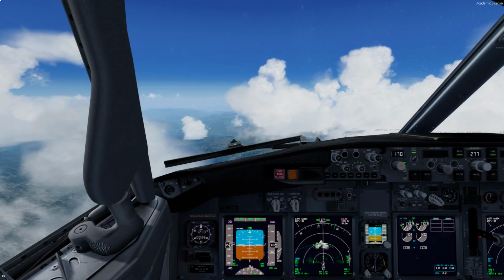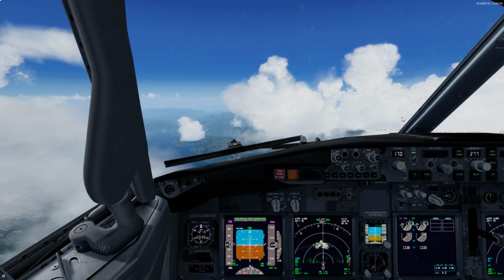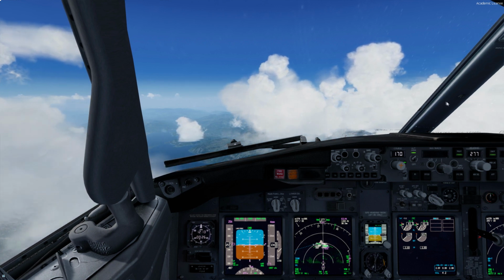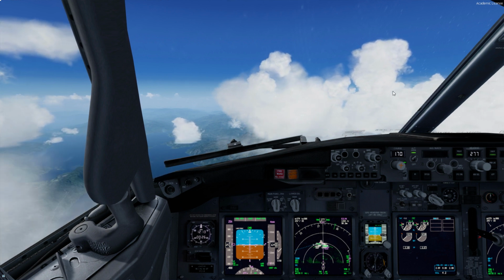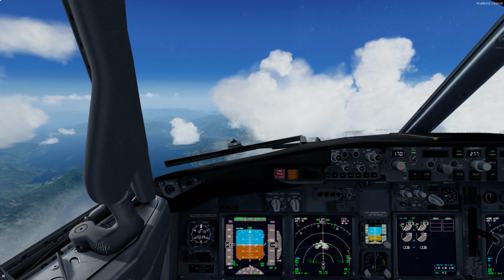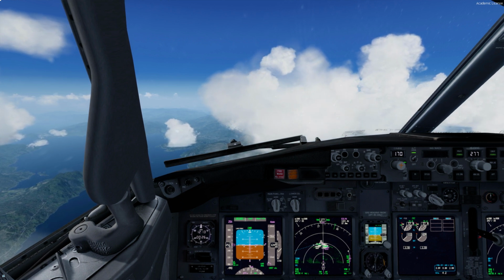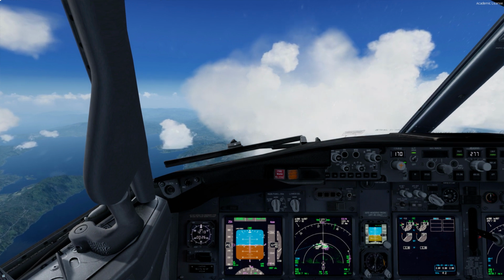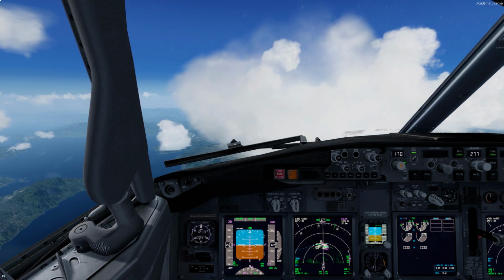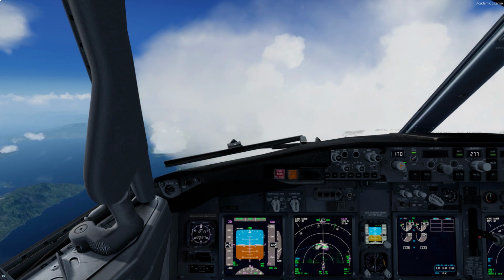Altitude is 50. Okay, so we might actually have... There is a Norwegian 381 who has the landing gear collapsed. But why can't he just log off? I mean, not our fault that he... How do you manage to do that?